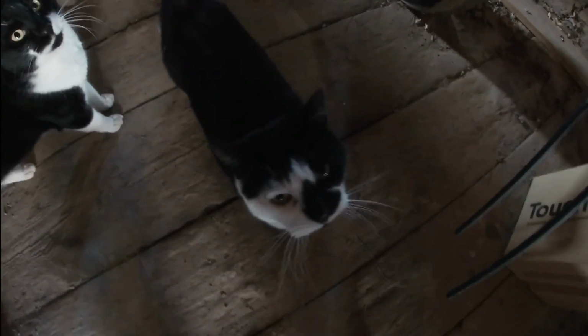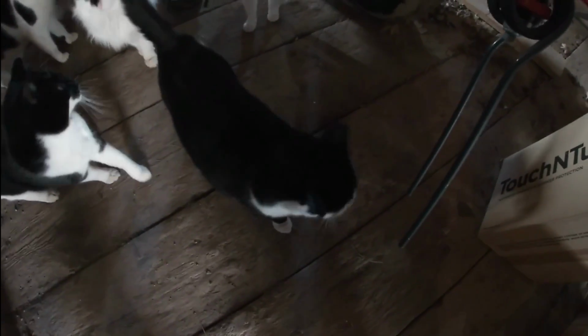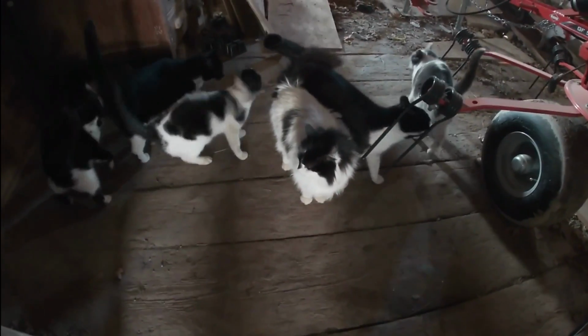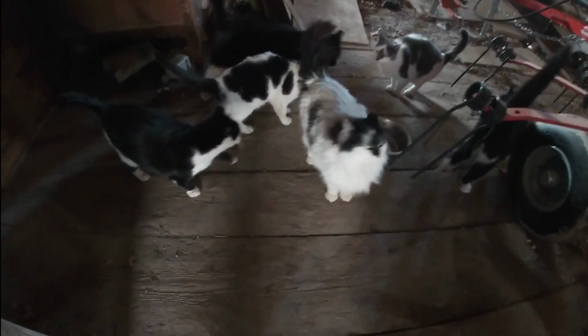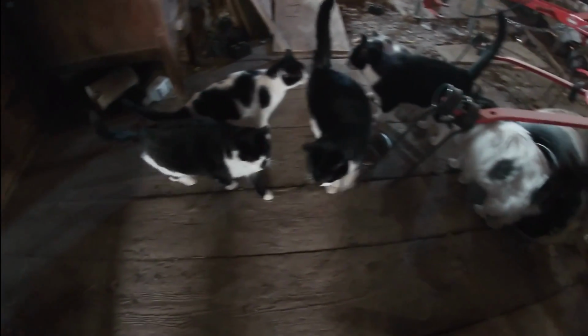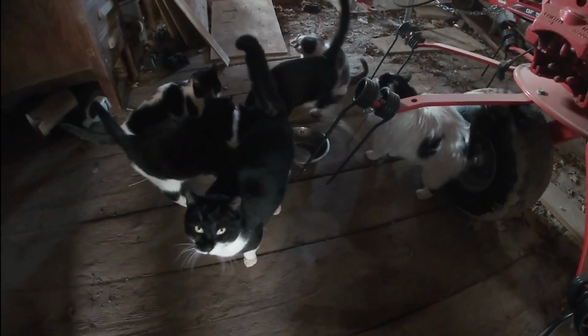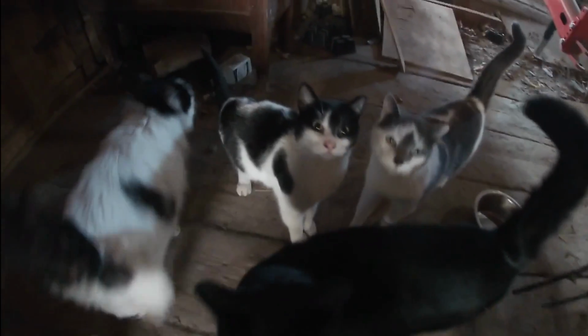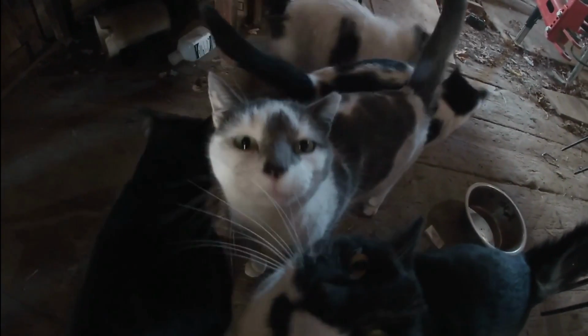So there's Mama Cat. She is the mother of the rest of the cats. They've all been fixed. We took care of that after Mama Cat had her second litter for the year when she first showed up here, so put an end to that. And there's Spooky, and Stash, and Precious. That's Nonami and Spaz.